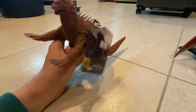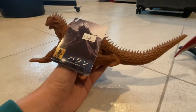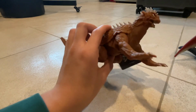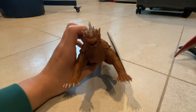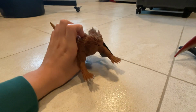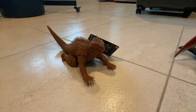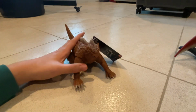So this is Varan from the movie called Varan the Unbelievable, I believe from 1955, I think. 1956, maybe. But yeah, this is Varan. He's a really interesting looking monster. I like his design, but he doesn't really have much in terms of superpowers. He can kind of fly and swim. But I really like the design. So far for 2022, 2023, they've been doing old monsters justice. So they've been bringing them back in this form. So yeah, this is Varan.